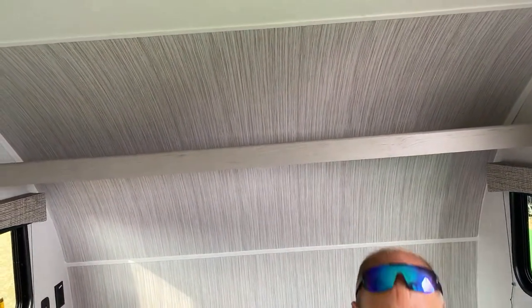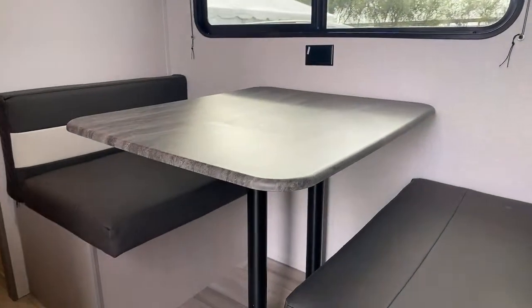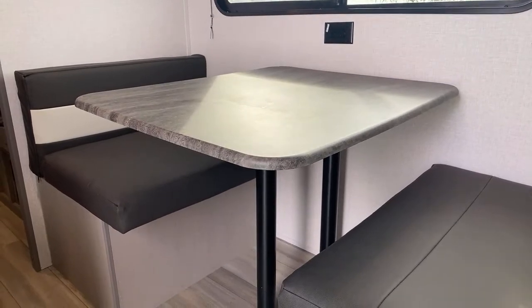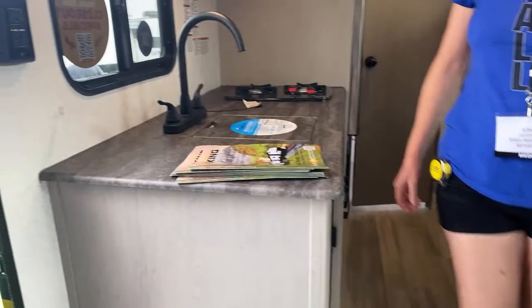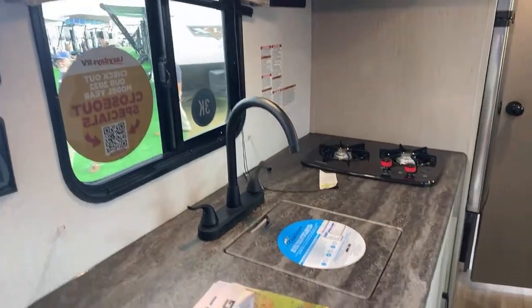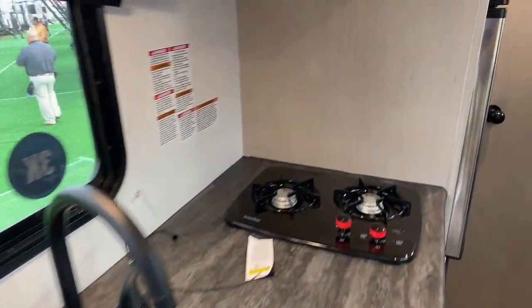Okay? And then right next to Lisa is a little dinette. Okay, which does convert to be a bed. I never converted that. I wonder if I could fit on that, but probably not. Okay? And then Lisa is leaning against the kitchen. Again, remember, this is a tiny travel trailer, so the fixtures and features aren't going to be huge.